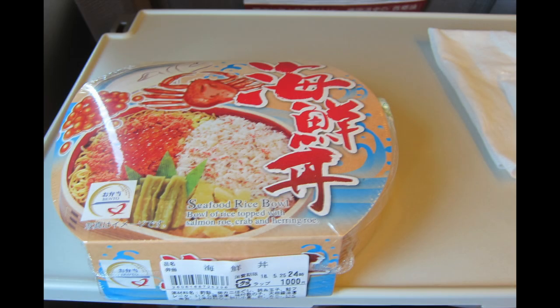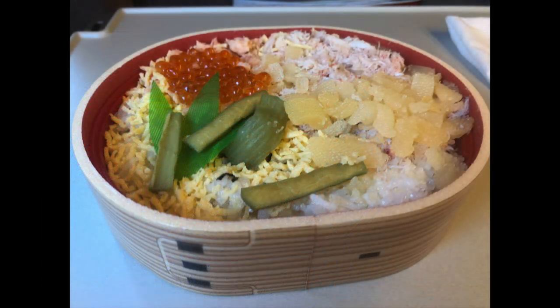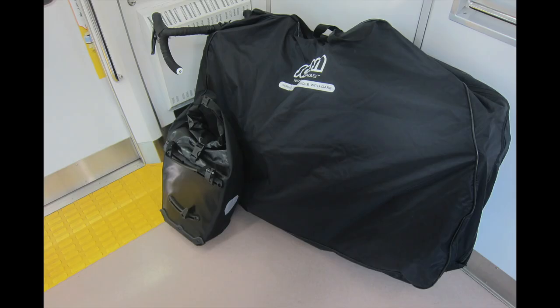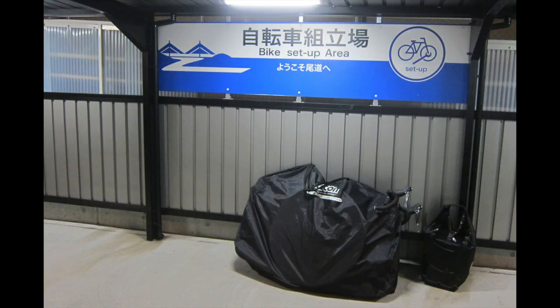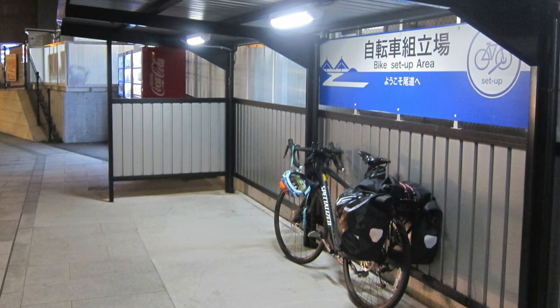These Ekiben box lunches sold in the station are one of my favorite parts of Shinkansen travel. Set up the bike in a nice covered area outside the station, then located the ferry port for the following morning trip.